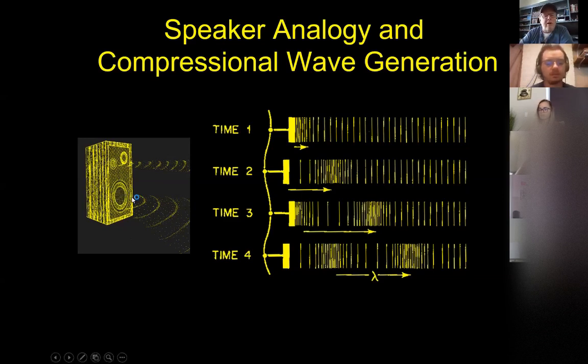As it moves out, it generates what's called a compressional wave in the air in front of it. So it generates these compressional waves that are separated by a distance as the speaker moves out. Once the speaker moves out, then it moves back in, and when it moves back in, it generates areas between the compressional waves, and these are called areas of rarefaction. So every speaker, as it moves in and out, will generate compressional waves that are separated by some type of wavelength.